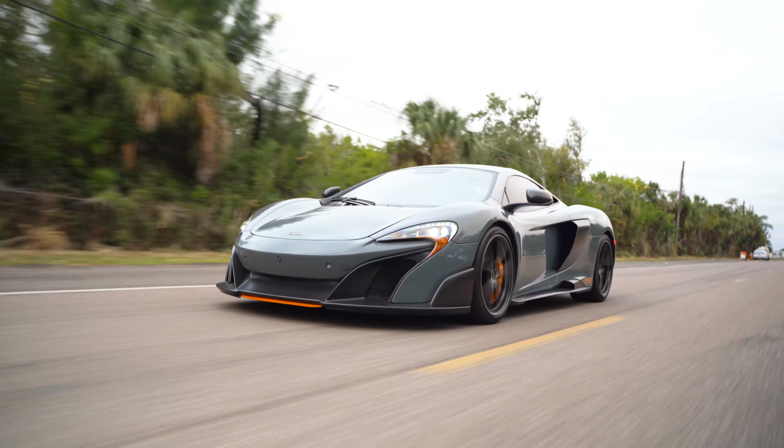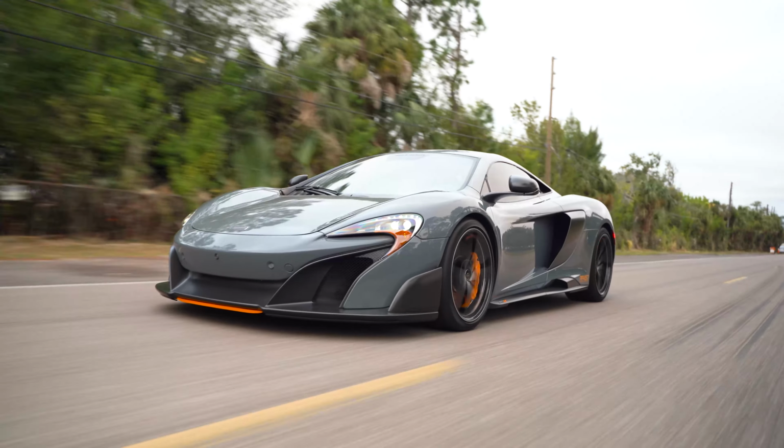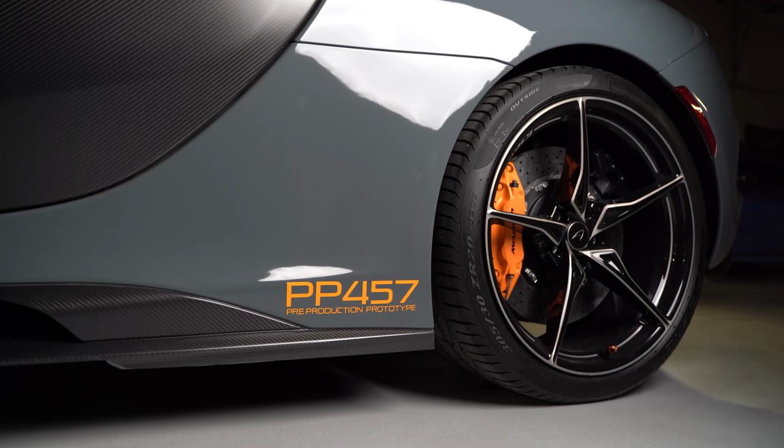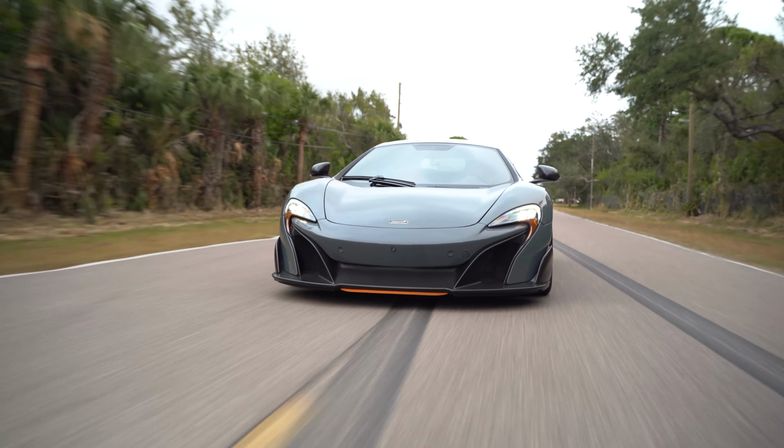Car in here. The one behind me is a McLaren 675 LT, but it's not just a regular 675 LT. This is actually a pre-production version. So what I mean by that is they made 8 pre-production versions to do their testing and everything with, and out of the 8, 3 got destroyed. So there's only 5 left in the world.